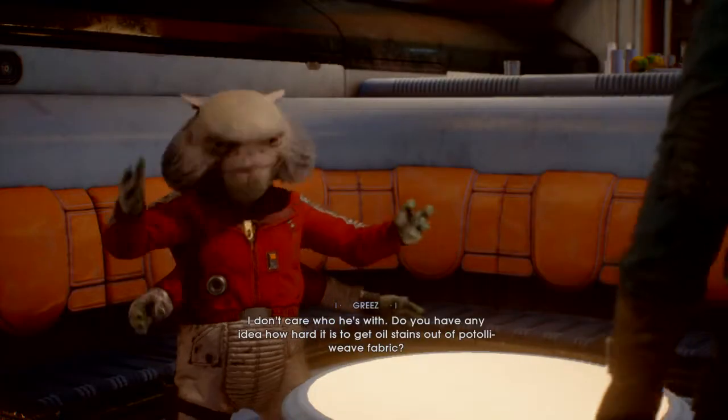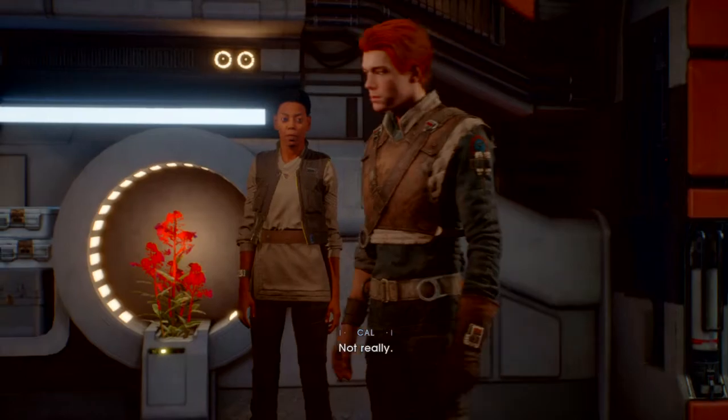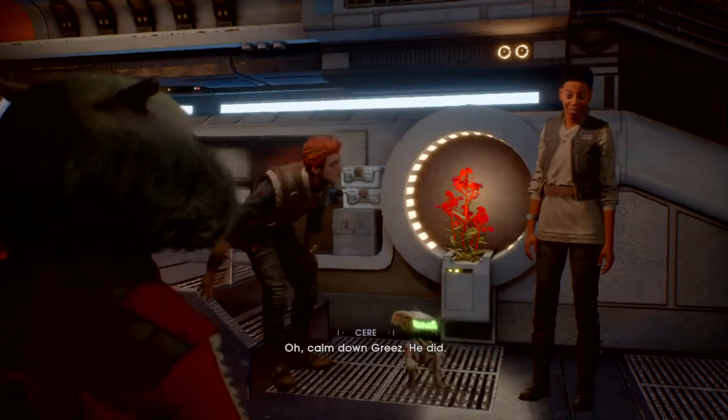He's with us. I don't care who he's with. Do you have any idea how hard it is to get oil stains out of petroleum fabric? Not really. Oh, I hope you found something better out there than this droid. Oh, calm down, Grease. He did.